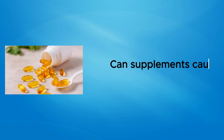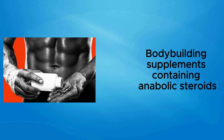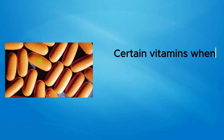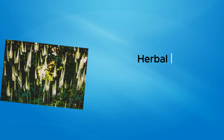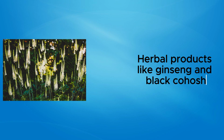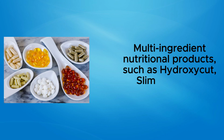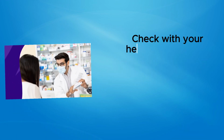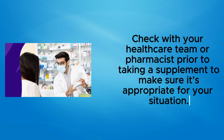Can supplements cause liver damage? Bodybuilding supplements containing anabolic steroids, weight loss supplements containing green tea extract, certain vitamins when taken long-term and at high doses, such as niacin, herbal products like ginseng and black cohosh, and multi-ingredient nutritional products such as Hydroxycut, SlimQuick, and Herbalife. Keep in mind, not all supplements are linked to liver injury. Check with your healthcare team or pharmacist prior to taking a supplement to make sure it's appropriate for your situation.